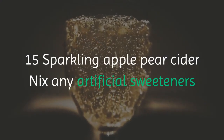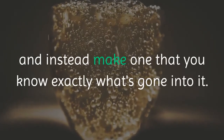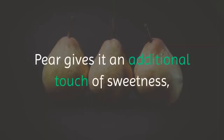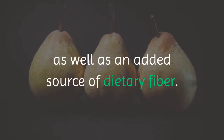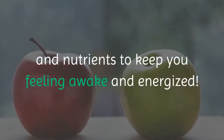15. Sparkling Apple Pear Cider. Nix any artificial sweeteners and preservatives from the store-bought ciders and instead make one that you know exactly what's gone into it. This apple cider amplifies the cider game by adding in juice from pear. Pear gives it an additional touch of sweetness, as well as an added source of dietary fiber. Apples and pears are both loaded with vitamins and nutrients to keep you feeling awake and energized.